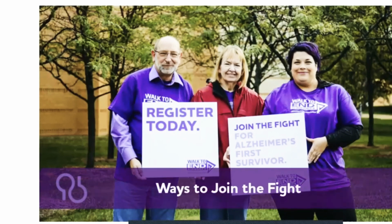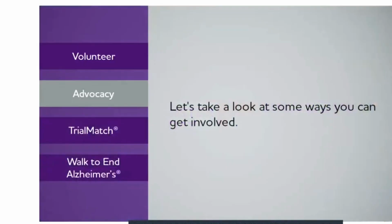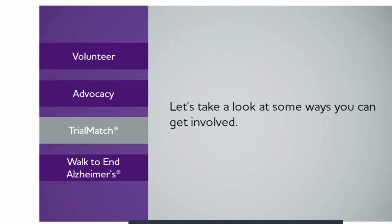And if you want to get involved with the Alzheimer's Association, there's many ways to join the fight. You can volunteer, you can do advocacy, which is writing letters to your congressman, making phone calls. Trial match. Trial match is one of my favorite parts of the Alzheimer's Association. I'm involved in many trial match opportunities. It doesn't have to be just for people who have Alzheimer's. They need really healthy people there too, so that they can use people who don't have it to match up people who do. And one of my favorites is that I spend 45 minutes per year taking a test to just see how my memory's doing.